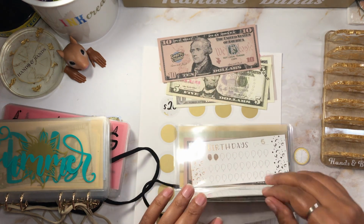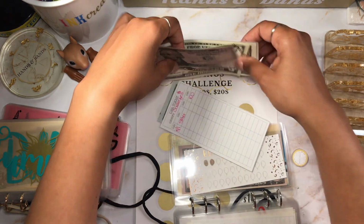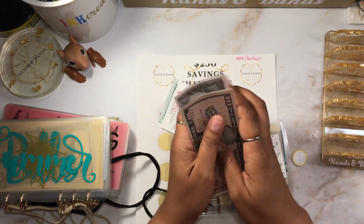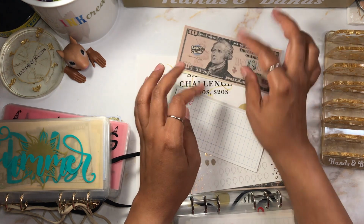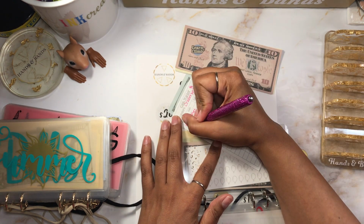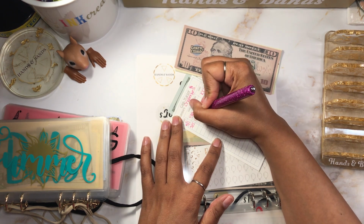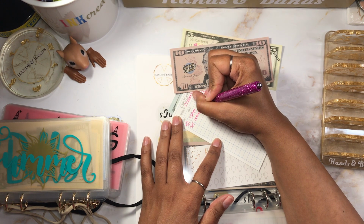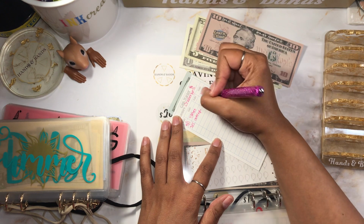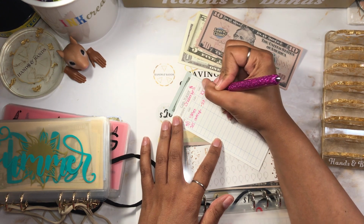We need some change. So I only had how much left? 10, 15, 16, 17. I need a 40. 40 minus 17 is 23. So I need $23 from here. So 5 overage, I guess. When I say 23? I said yes, and that'll leave me with 77.